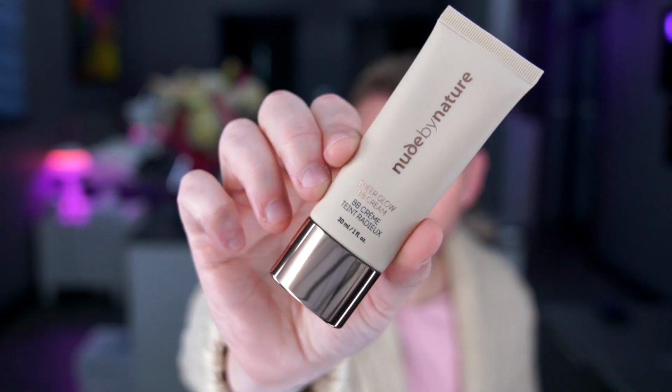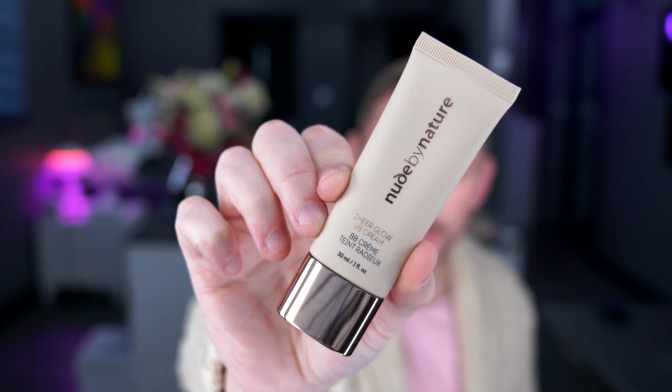Now let's move, actually we'll do one more, which is kind of like a BB cream. It's by Nude by Nature. And this is a really, really nice product as well. Gives a really nice coverage. Let's move on to my favorite, which is creams.